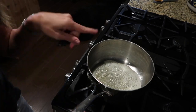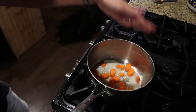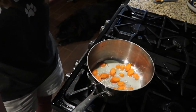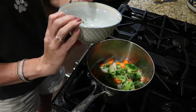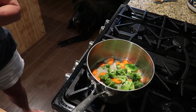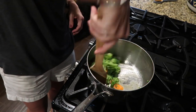Okay, so there's a couple tablespoons of butter in there. We're gonna put the carrots in. You would normally be putting celery, onions, carrots. I don't have celery and onions, as I mentioned, and so we're gonna use broccoli and carrots. So we're gonna saute that up for a little while, let it get nice and tender, those carrots get tender.